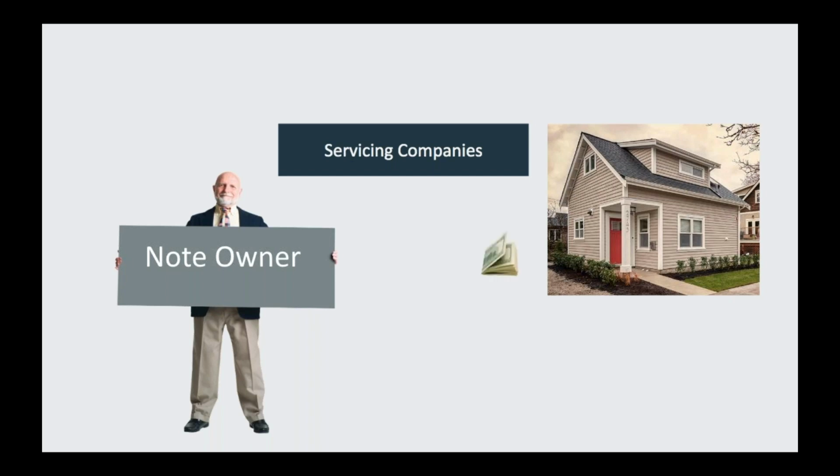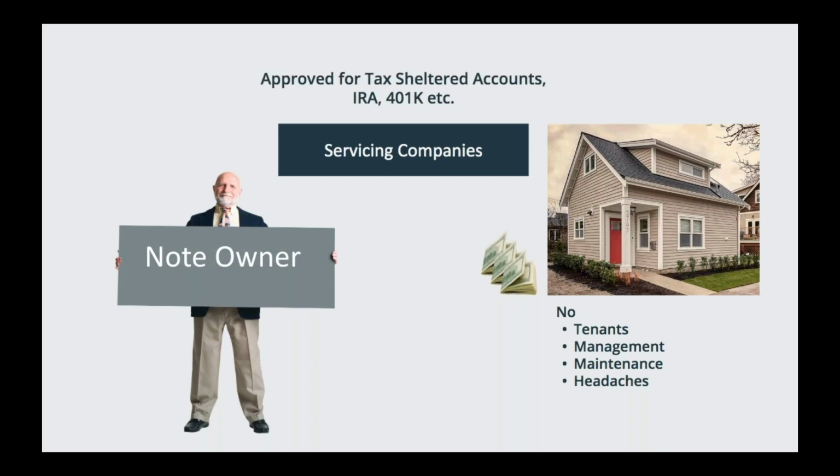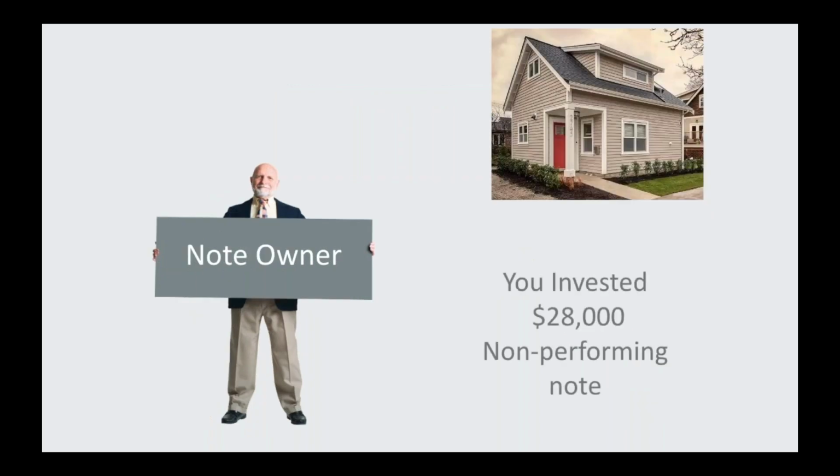And then the nice thing is they send you money. You get your mailbox money, which is great. The borrower sends them money, they take their $15 and then they send it to you. We call it mailbox money. The nice thing about owning a loan is there are no tenants, no management, no headaches. You don't have somebody calling you to fix the toilets and sinks in the middle of the night. And the nice thing about notes is they're approved for tax-sheltered accounts like your IRAs and your 401k.